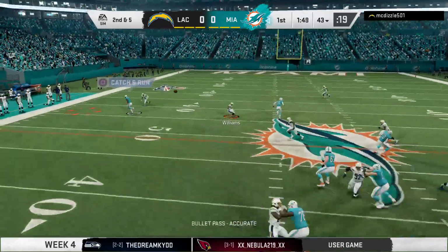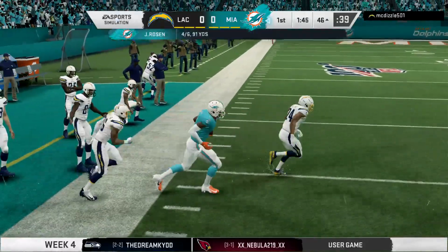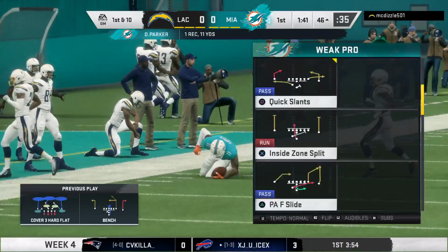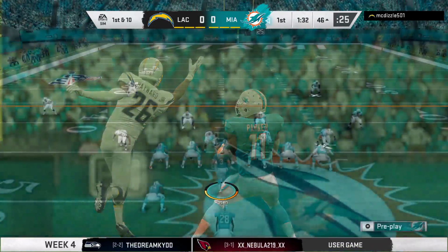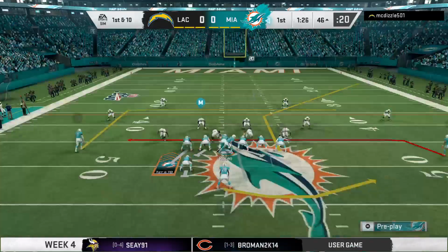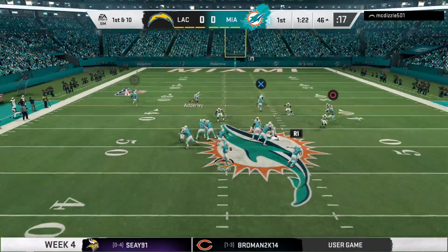2nd and 5 now. Rosen got a man open. That's Devontae Parker complete. 11 yards there, first down. With Devontae Parker, there was quite a bit of chatter in the offseason that the Dolphins might not pick up his 5th-year option, but they did. And one man who's certainly happy with that, quarterback Josh Rosen. It's a guy that Brian Flores, head coach in Miami, wants around and in that locker room.